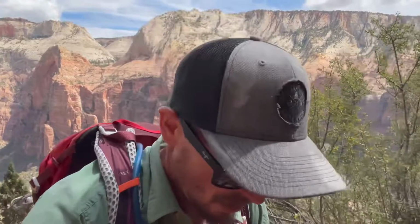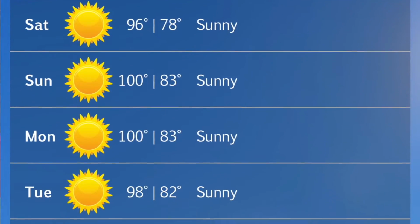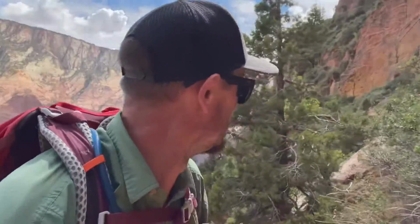You want to be bringing plenty of fluids on this hike because it is hot up here, especially during those times of the year when the temperatures reach triple digits. This is not a hike I'd be doing during any time in the summer. Today, we're looking at about 80 degrees, so it's pretty mellow for Zion.